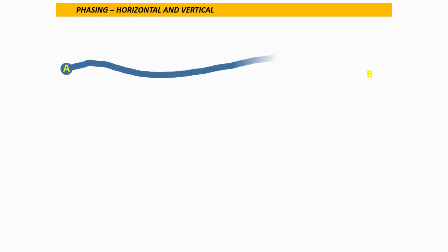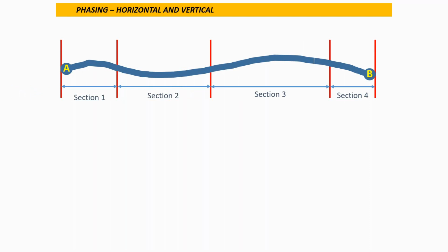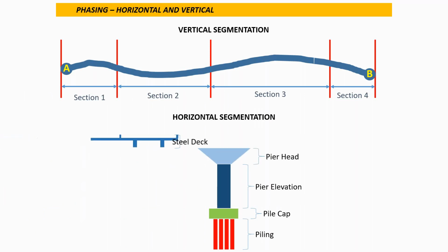I chose one example for infrastructure: building a bridge from point A to point B. In road, railway, metro, and infrastructure, we divide our big project into phases or sections. So I divided it into four sections, and this is the horizontal project map, where we are going to build our project from point A to point B. In the vertical segmentation, we want to make piling and pile caps, pier elevation and pier heads, and on top of it steel decking, so that our major goal is building the bridge.